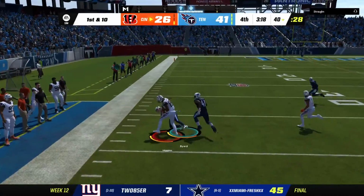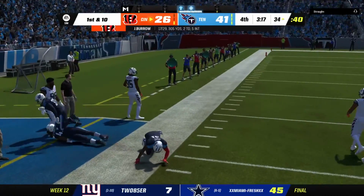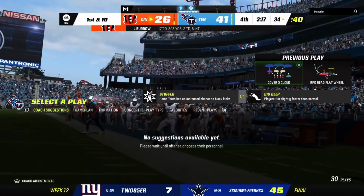Here's a quick throw caught by Higgins. And he is out of bounds inside the 35.